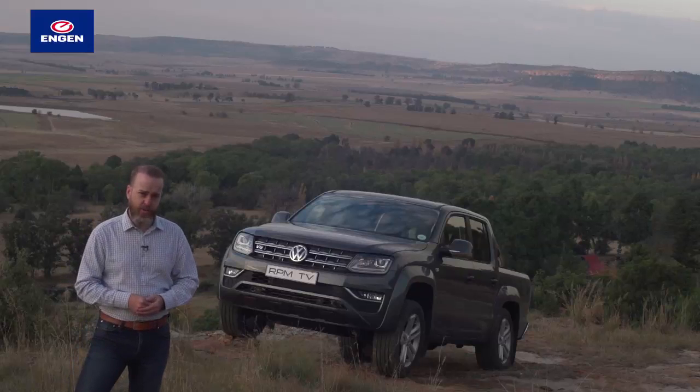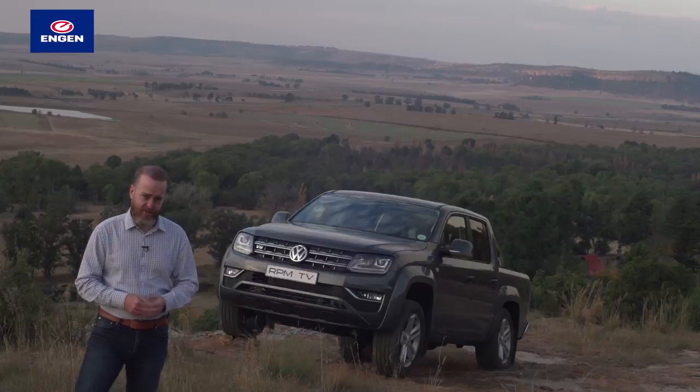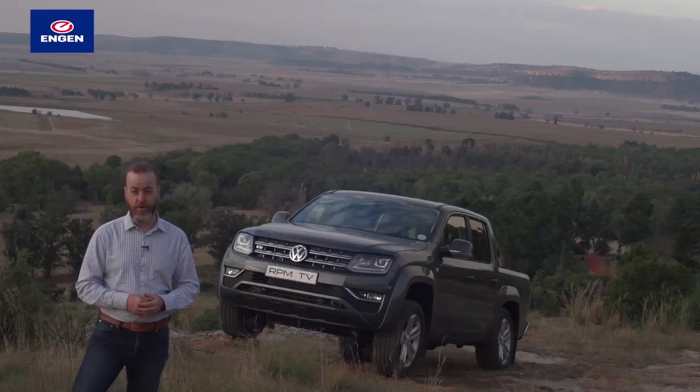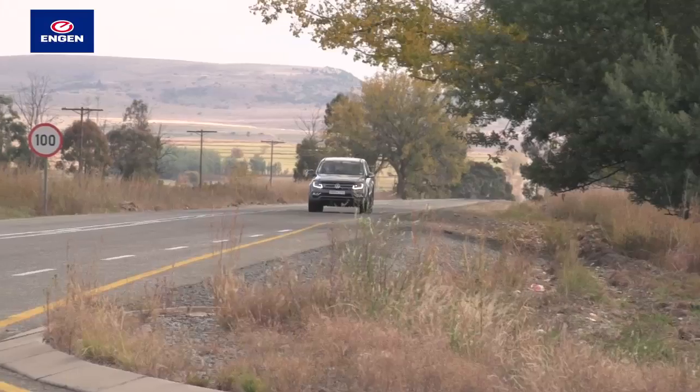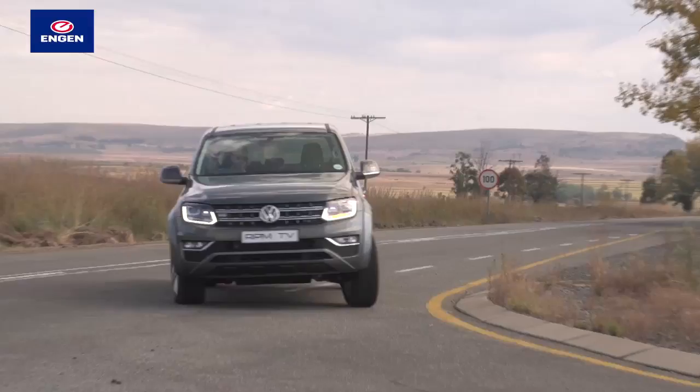And it would be if it wasn't so madly expensive. At 716,000 Rand, that car is 100,000 Rand more expensive than the most expensive option from any of its competitors. Now, I do think that that is a lot of bucks, but I'm not sure it's that much more than the others.